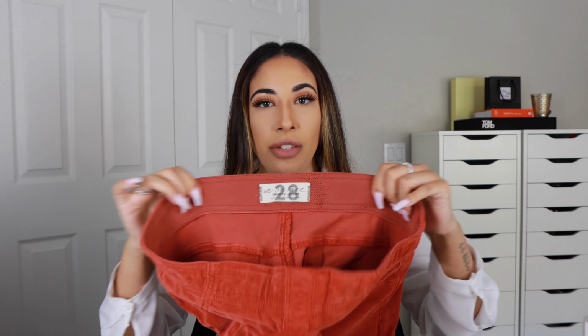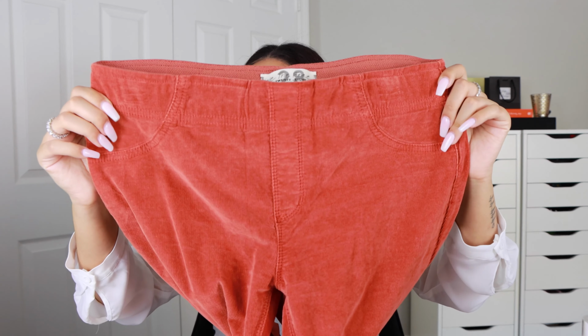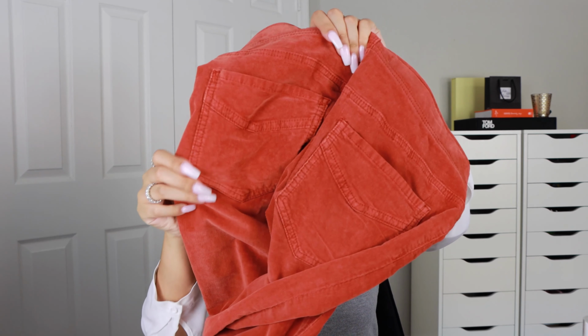So when I saw these were low rise, I grabbed them in a heartbeat, and I'm so glad I did because they fit beautifully. They are so comfortable. They have a ton of stretch. So when you're wearing them, it almost feels like you're wearing leggings, but pants. I also love that the front, although it looks kind of like denim, there's no zipper, there's no button, anything like that, but they do have pockets on the back, which is amazing.